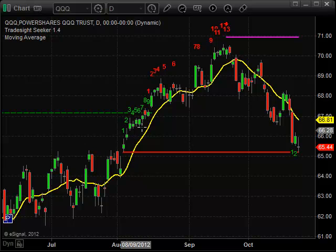Now we have to see if we can produce a full 9-bar run to the downside. That would be the green numbers to the downside here, 1 through 9. You can see that after today, we've got 1 and we've got 2. After today finishes and closes, we're going to have 3 candles down. And if we get to a full 9 bars down again here, we're going to take another piece of this trade off. So we'll check back in on that and see how that shapes up.